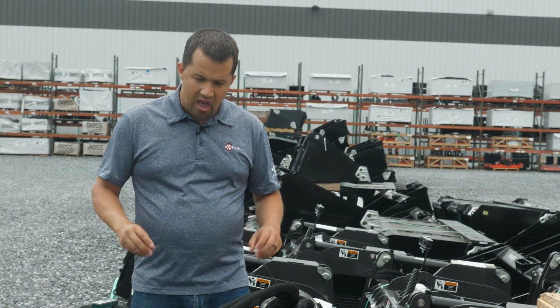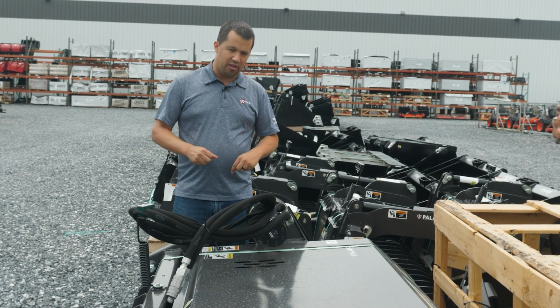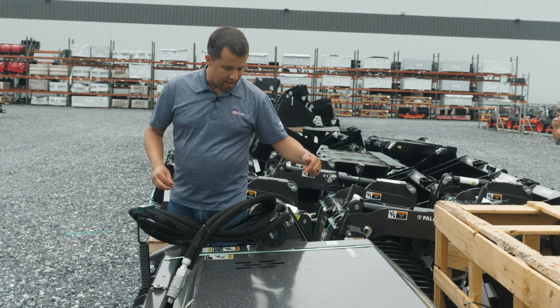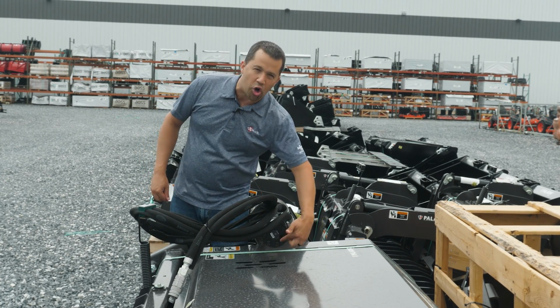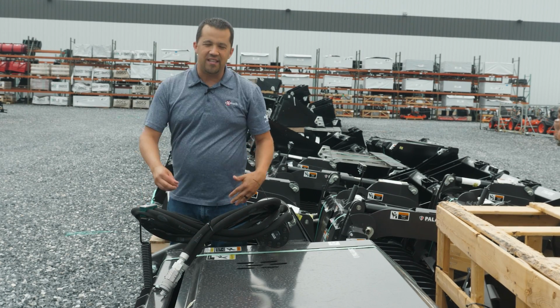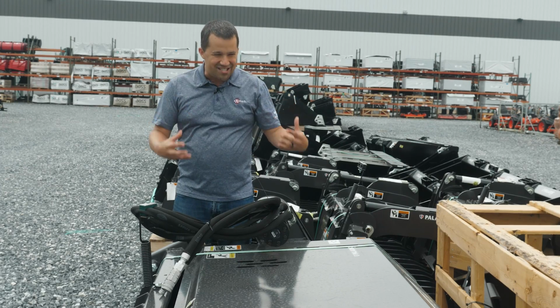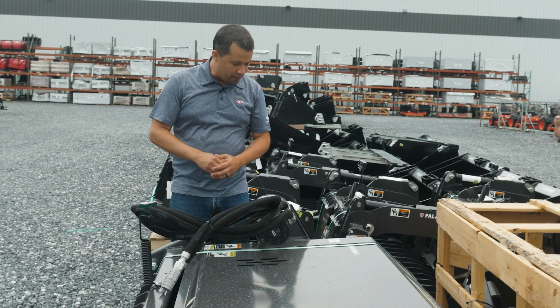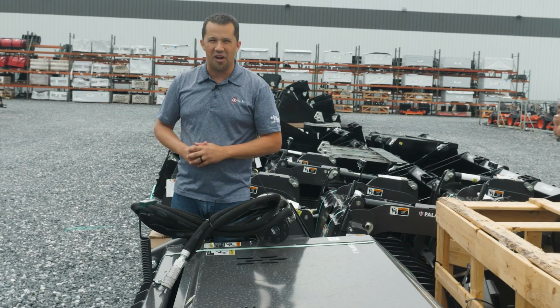A lot of things can be picked out in the hydraulic system of a machine, like this Paladin sweeper pickup broom that I have here. You're going to see that this has got Gates hoses on it. It has a Parker motor. It has flat face hydraulic couplers on it. These are all name brand and quality parts, not necessarily the cheapest stuff that you can pull off the shelf, because we know that it builds a quality implement that's going to last over time.